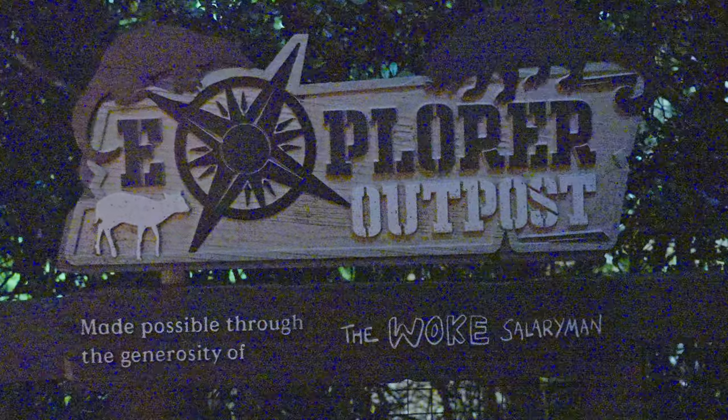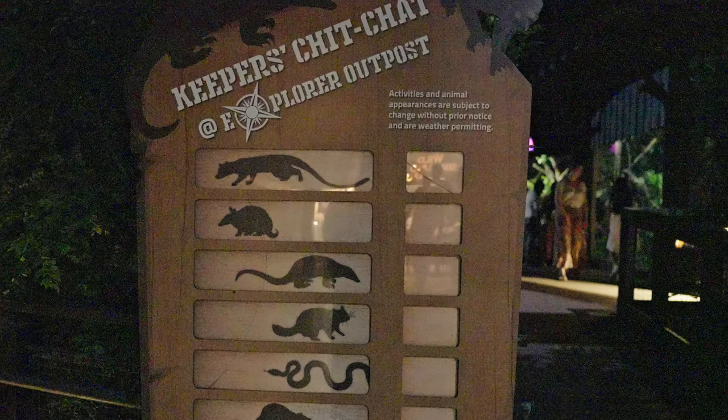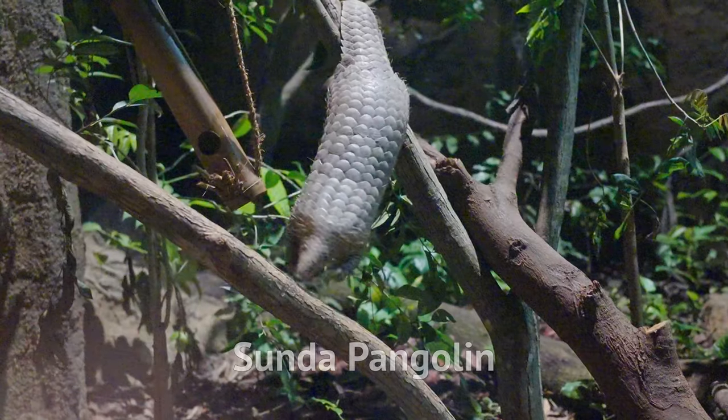Further in, you'll find the Explorer's Outpost. This is actually an animal presentation area. Sometimes the zookeepers will come here and show off their animals. However, their schedule is not fixed, so if they're not there, we'll just skip it. And don't miss out the newest trail here, the pangolin trail.